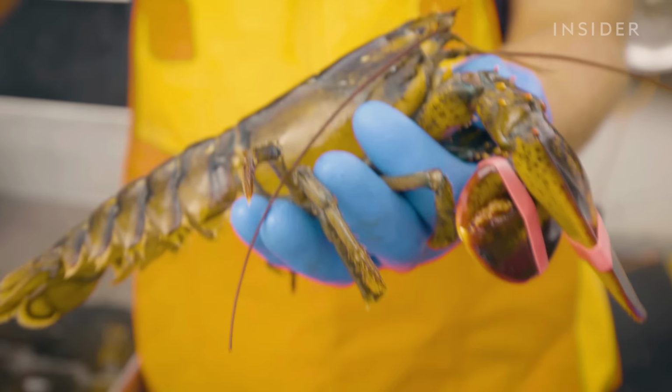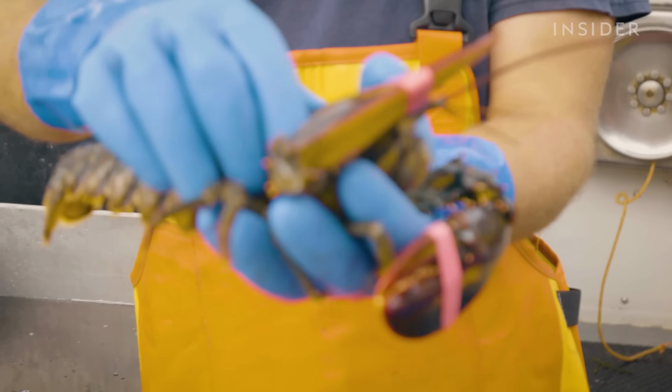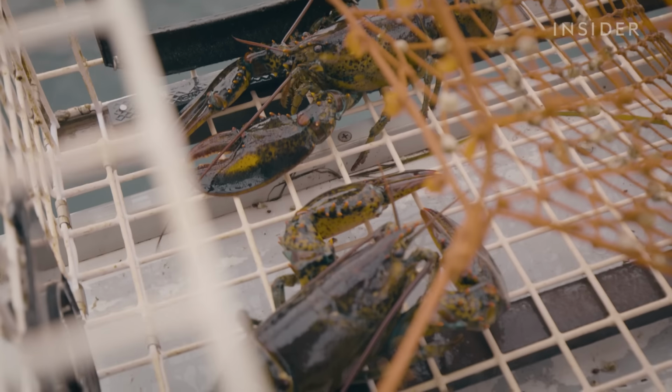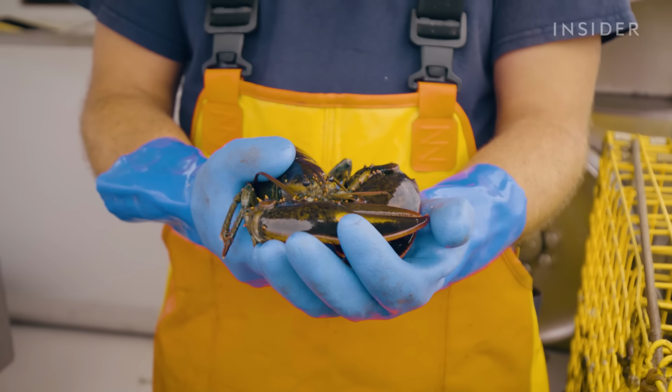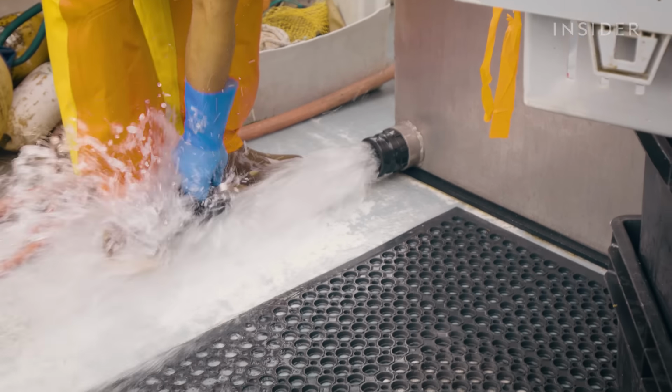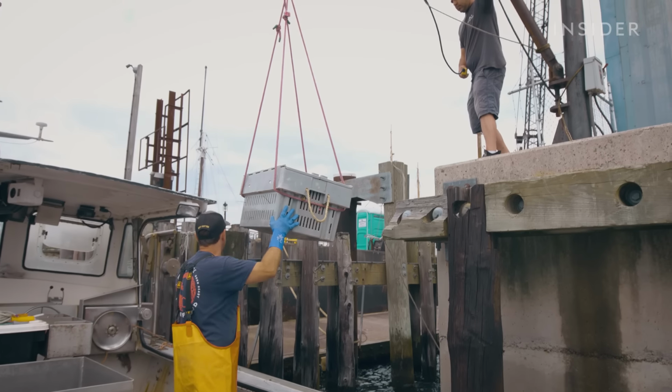My favorite ones to eat are ones that literally shed their old shell right in the trap, and they have a new paper thin shell that you can literally just peel right off. For the most part, around the world, the majority of lobster species don't have two claws like this, so we're fairly unique in that regard. There are no corporate lobster fleets. It's one person, one license, one boat.